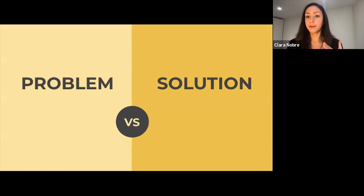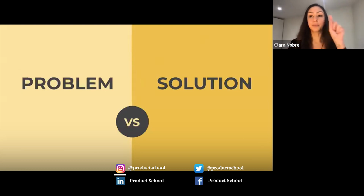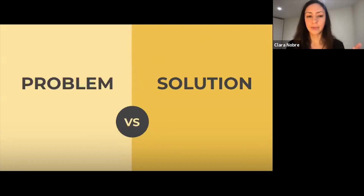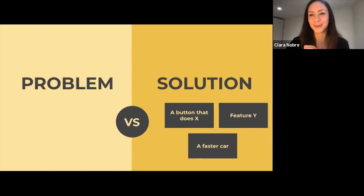You see, Henry Ford's customers would ask him for a faster horse. That is because people tend to ask for solutions. It is your job as a product manager to understand what is the problem that they are trying to solve. What is the need behind the faster horse? So things like a button that does X, feature Y, or a faster horse or a faster car, those are solutions. It's very natural that customers come to us and ask for solutions. After all, they see us as a solution provider. So it's normal that they try to come to us with a prepackaged way to solve that need.